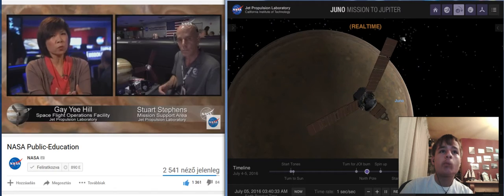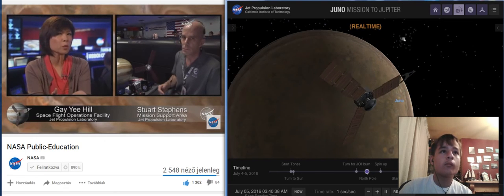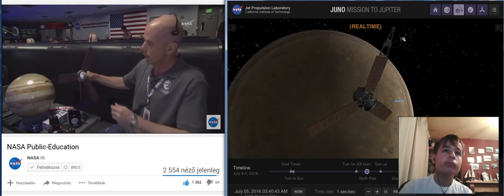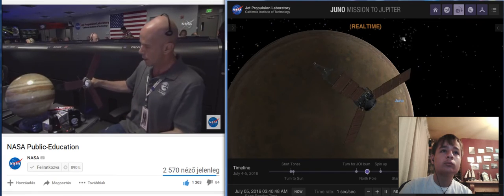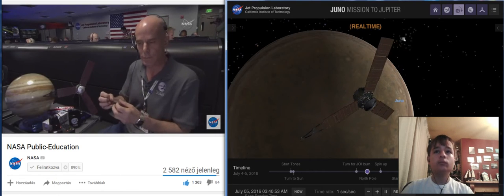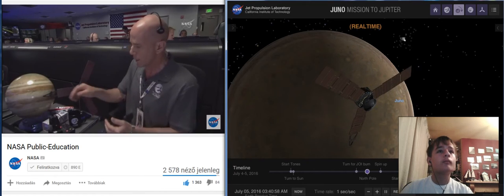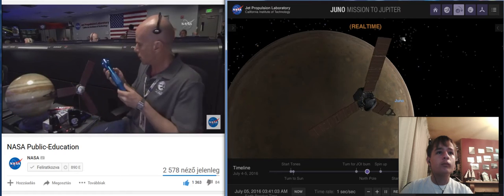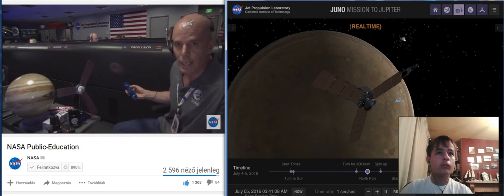Stuart, can you explain to us why it's necessary to swap antennas, and what's the difference between these two antennas? Sure. The main antenna at the top, the high-gain antenna, or even the medium-gain antenna that we were using a short while ago, allow us to get a larger data rate and to transmit telemetry, in other words, to get more detailed information down from the spacecraft. It's more like using your flashlight, for example, to illuminate a wall, and you get a very narrow beam, and it's a high gain in that sense.